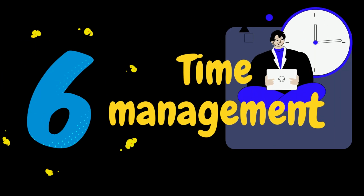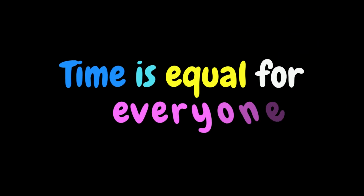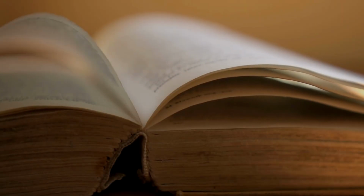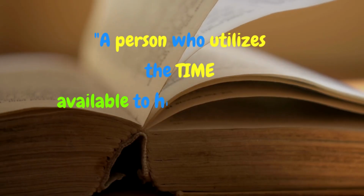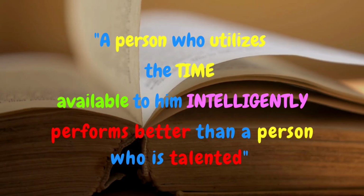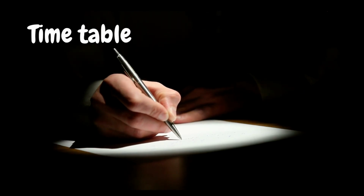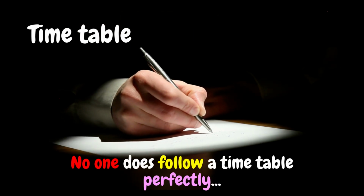Next is about the time management. Time management has always been a core part of my study journey. Remember, time is equal for everyone, but what makes the difference is how we use it. There is one quote that shaped my thinking during academics. The quote is, "A person who uses the time available to him intelligently performs better than a person who is talented."